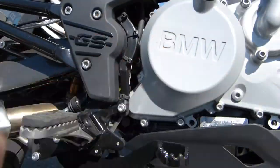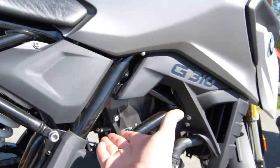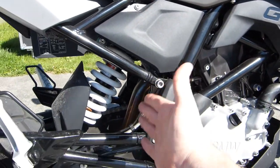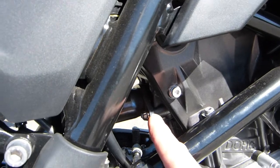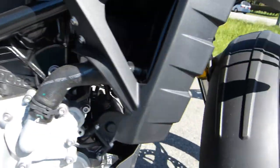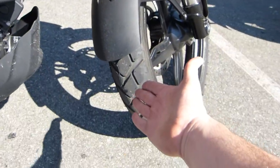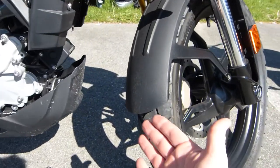The bike comes with ABS, and that's about it for electronics. I like the fact that the exhaust exits towards the rear. You can see the pipe leaving the engine there, which is nice because it's not going to get bent from rocks that the front tire might be throwing up.